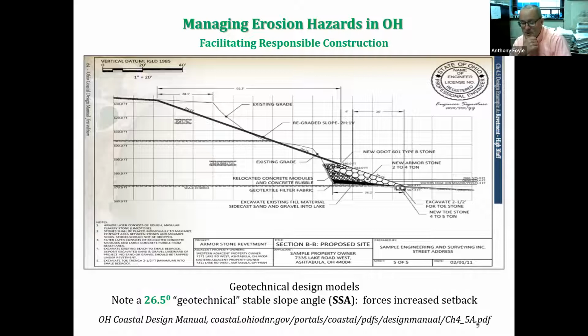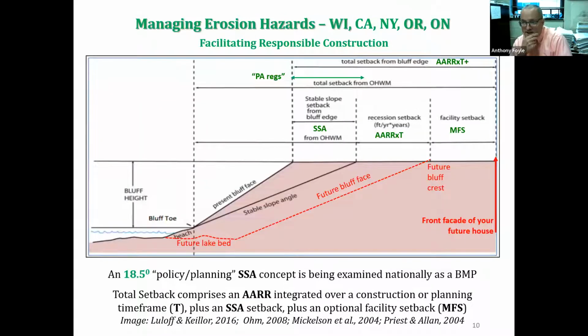That 26.5 number is going to crop up again. We can go to places like Wisconsin, which is leading the charge on this, but also California, New York, Oregon in particular, and the entire Lake Ontario and Lake Erie coast of the province of Ontario in Canada. They have a similar approach to this stable slope angle, and they tend to prefer a more gradual one. We could call this a policy or planning-based slope angle. It's 18.5 degrees. And again, these numbers are pulled out of a lot of literature on this, so we tend to have in use either a 26.5 degree slope or an 18.5 degree slope around the country.